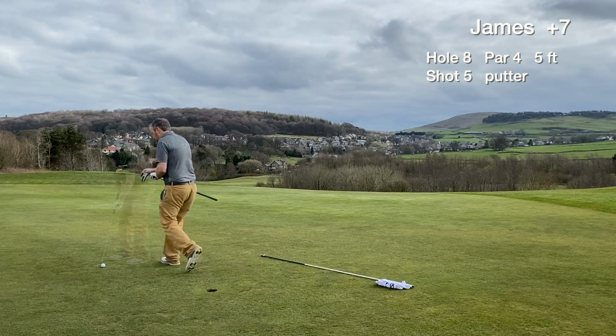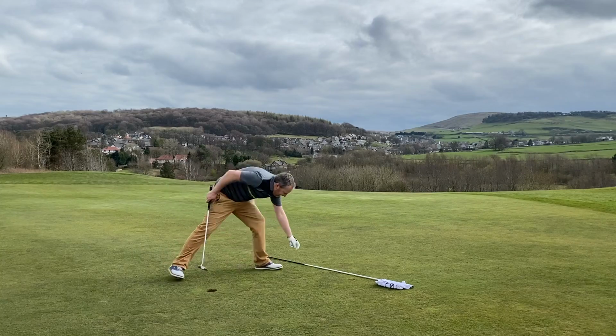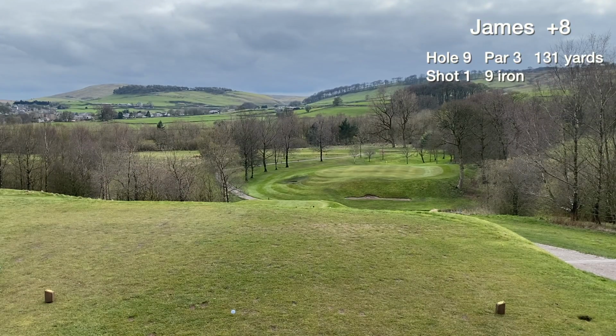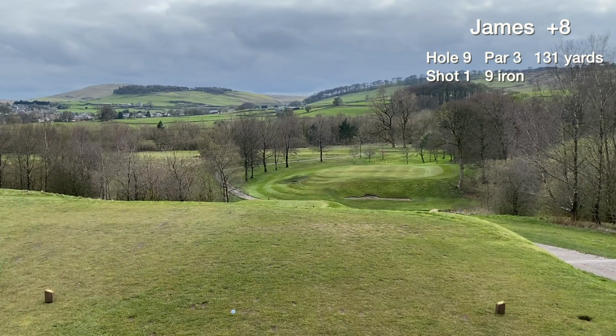Very scenic this course. We have a 5-footer now for bogey. And the putt drops, really happy with that. We carded a bogey on hole 8, which could have been much worse. It's like 134 GPS, 131 on the card. I hit a 9-iron now because it's so up, it's an elevated tee. I think 8 irons on the side of green, full 9-iron.